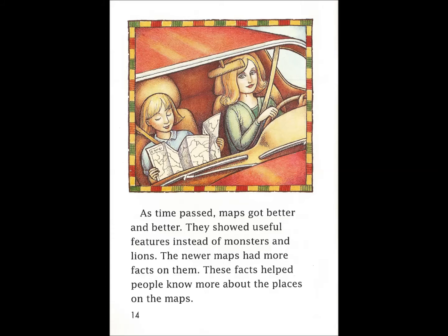As time passed, maps got better and better. They showed useful features instead of monsters and lions. The newer maps had more facts on them. These facts helped people know more about the places on the maps.